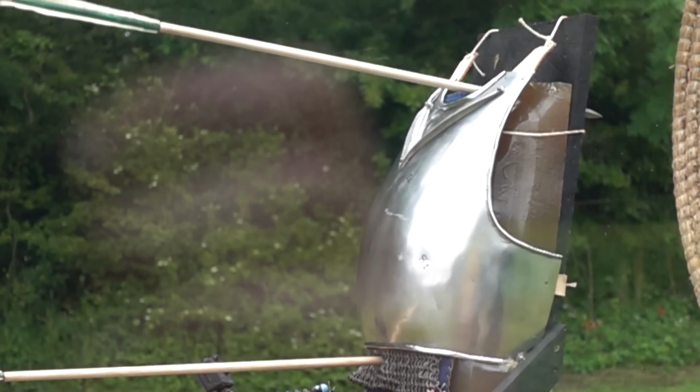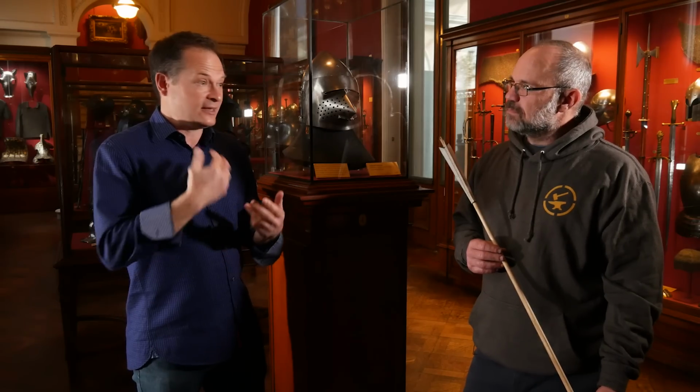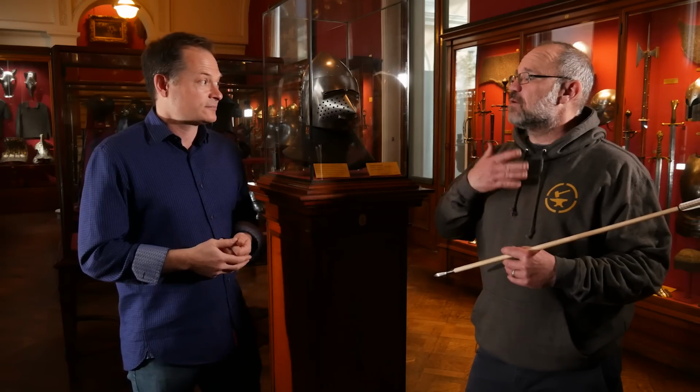I would expect that is an issue, but that's where your mail defenses come in. You've got the aventail hanging down from the helmet, which protects the whole chin and neck area, and then you usually have a standing mail collar underneath that. So that's like 2 layers of mail and 2 layers of padded textile that is dealing with that vulnerability. And that's really as far as you can go because you need to be able to turn your head. And that first layer is loose hanging.